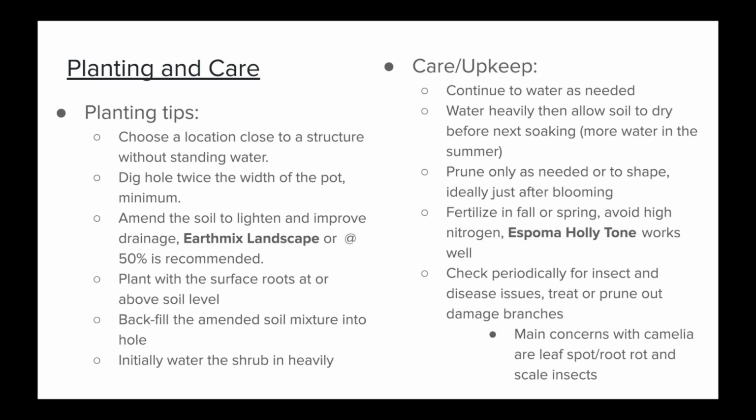Plant with the surface roots at or above soil level, meaning don't bury the root system of this plant under mulch or under soil. And then when you amend the soil, use that to plant in. So backfill with some of your native soil and the amendment.